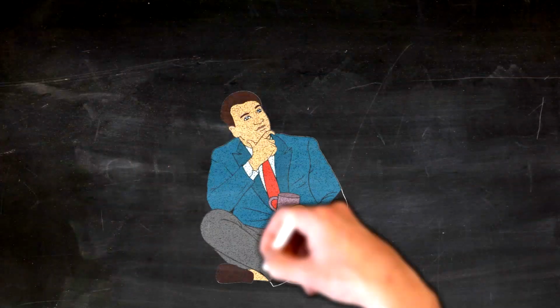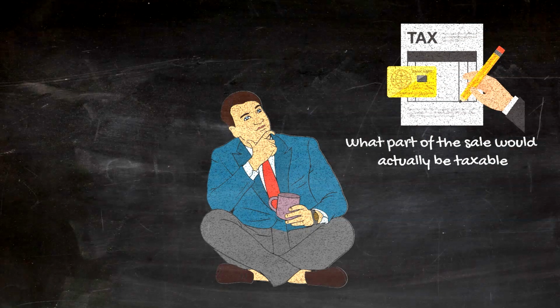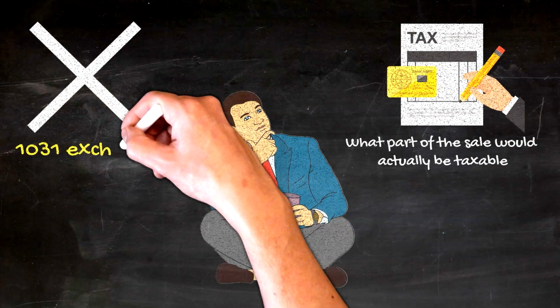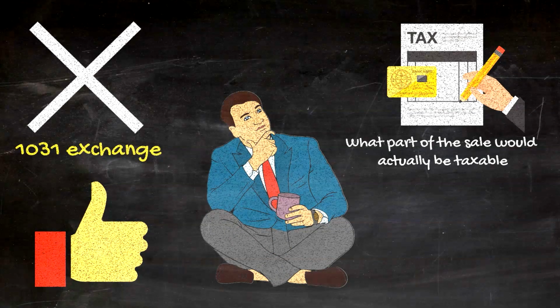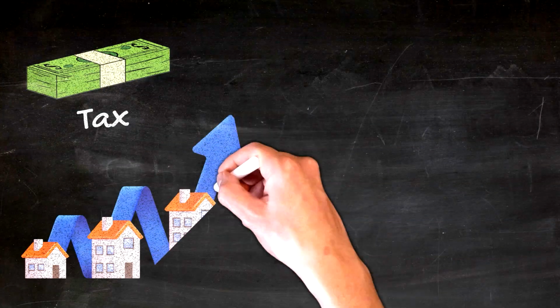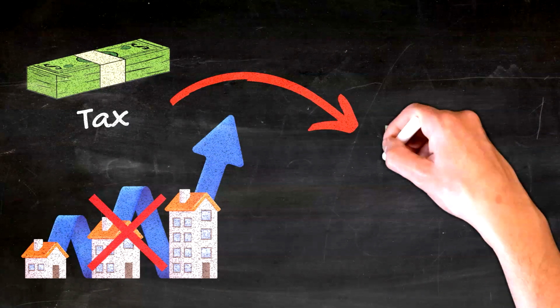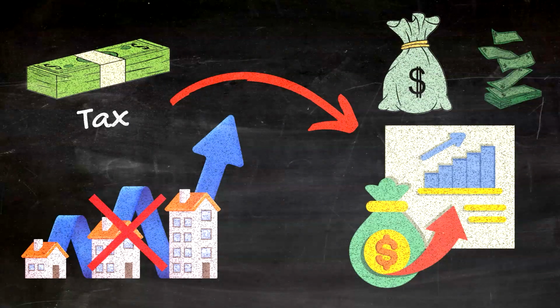So now you might be wondering, what part of the sale would actually be taxable if you decided not to do the 1031 exchange, or if you messed it up somehow? Great question. This is actually a really important point that confuses a lot of people. The taxes you're trying to defer aren't based on your equity. They're based on your capital gain, which is the difference between your adjusted basis and your sale price. Let me explain with an example.